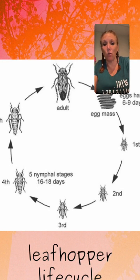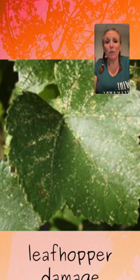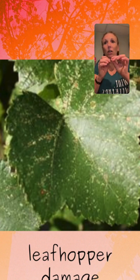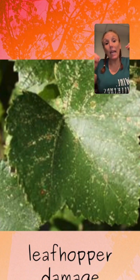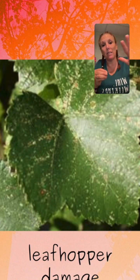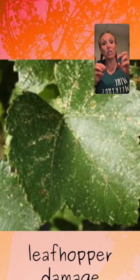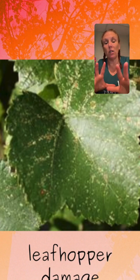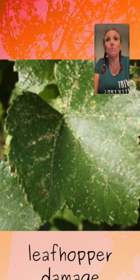Now, what is not cool is what they can do to the vine while they are actively feeding. As the leafhopper feeds, basically what they are doing is puncturing that middle layer of the leaf, the mesophyll cells, on the underside. They're clever little bugs. They don't hang out on the top part of the leaf where it's easy to see them. They hang out on the bottom side of the leaf. So in order to see them, if there's no damage on the leaf, you've got to flip over that leaf and check them out, okay?